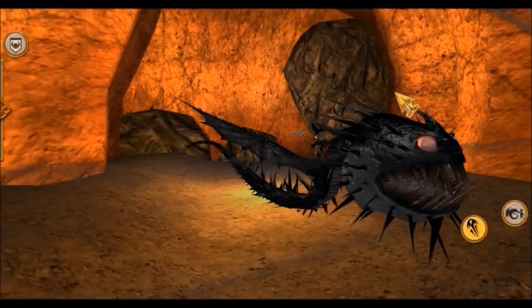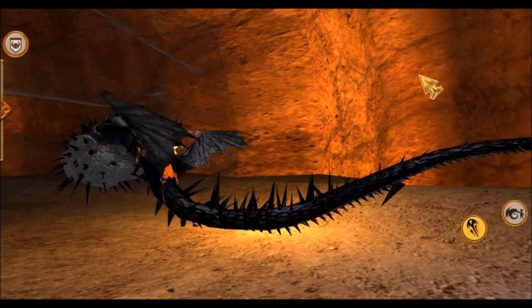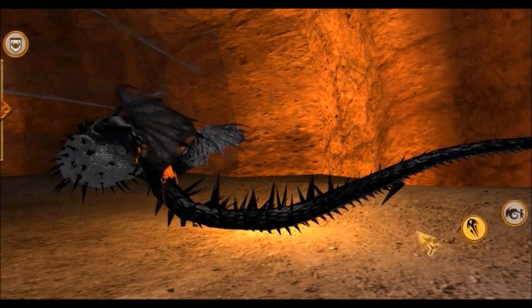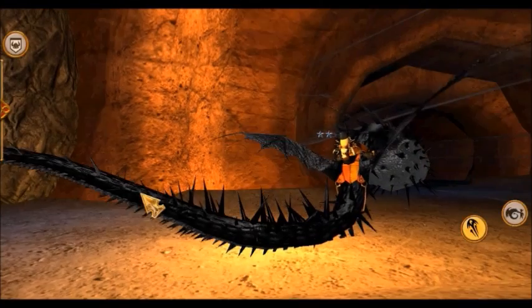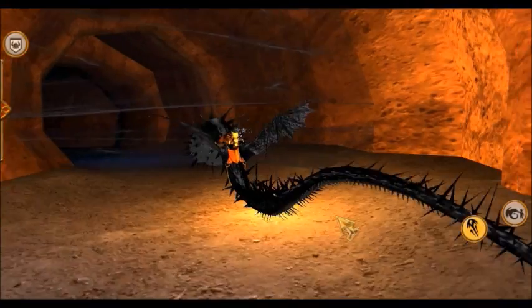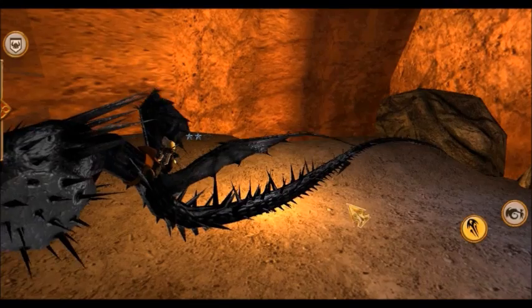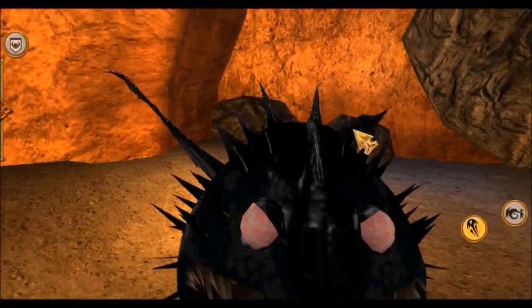Now there is a glitch about this model. When you turn the camera, there's this spike sticking out on one side, but then when you turn the camera around, it's not on the other side. So there is just this little glitch with the spike layer of the model. But it's a minor detail. It's not something you will notice all the time.